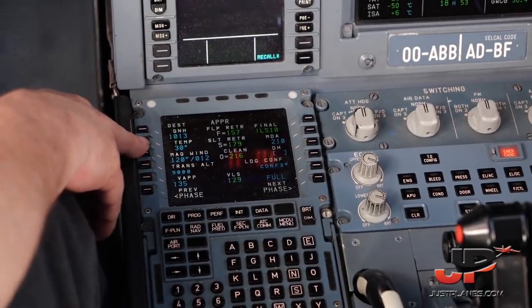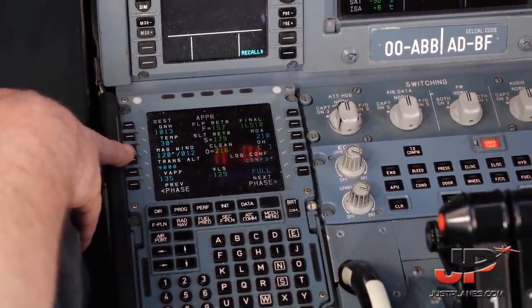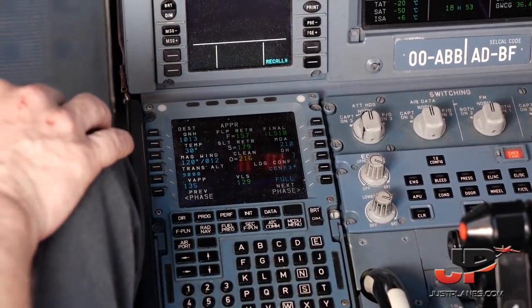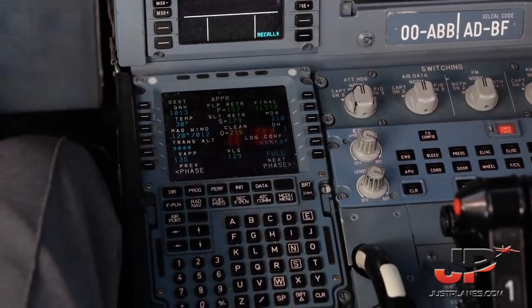Temperature 30 degrees, not bad, huh? And then the wind 120, 12 knots. We have 2,000 feet scattered clouds, so it's going to be a nice approach. And the minimas, like on the chart, depicted on the chart, about 210 feet, which is set there and repeated over here.